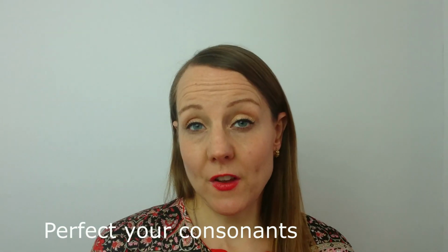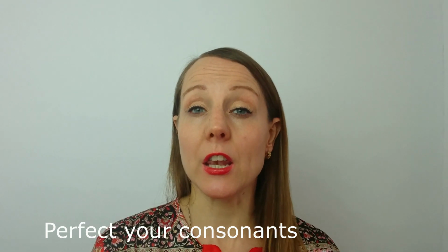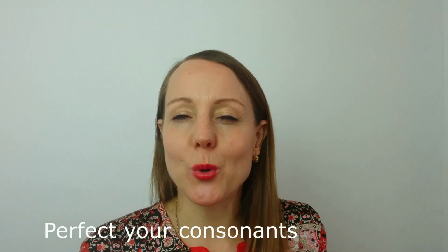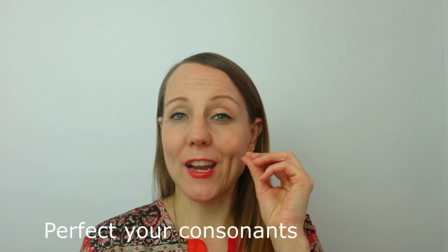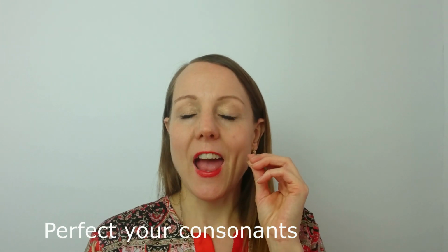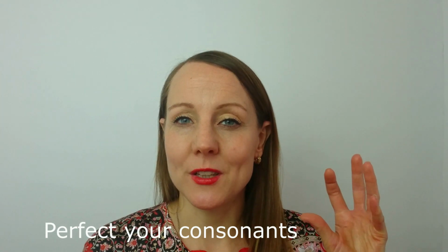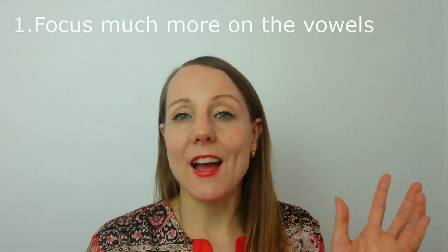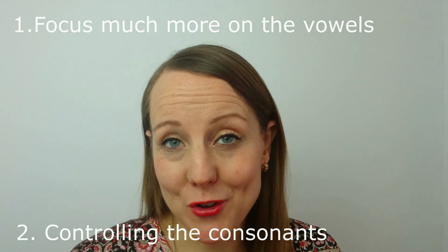And then there's also the positioning of the tongue for sounds like l and n. You want to get the positioning right. And also there are some sounds which require you to close off that space in the back of the mouth, like k and g. And you must make sure you re-expand that space for the vowels afterwards. So this is resonance. It has a lot to do with focusing much more on the vowels and controlling the consonants. There are also other things that you could be doing.